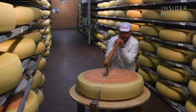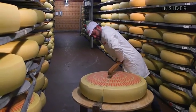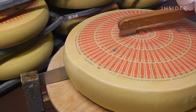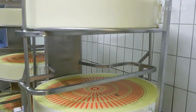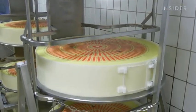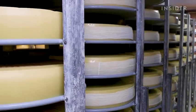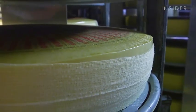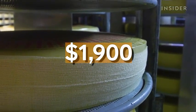But why are the cheeses so large? The size of Emmentaler wheels is heavily regulated, as most have a diameter of 80 to 100 centimetres. They need to be a minimum of 75 kilograms. For cheese produced here, a kilogram costs 19 Swiss francs, or $19. So one wheel could cost over $1,900.